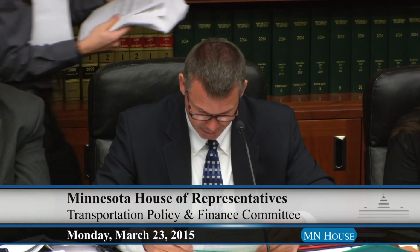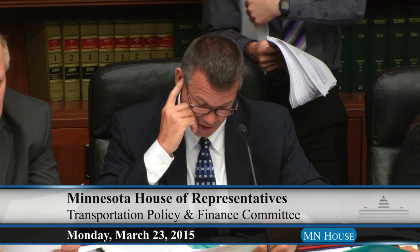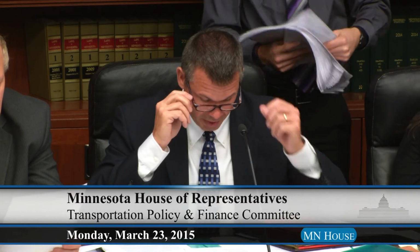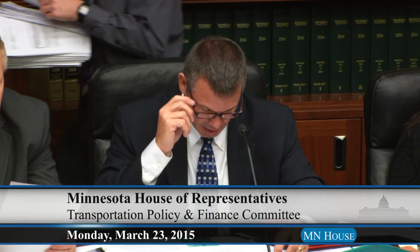Members, we'll be hearing House File 1669 and House File 2053 together. They're quite similar. We'll hear Representative Considine's bill as an informational hearing, and they'll be working together, as I understand, in moving these bills forward. So with that, we'll move House File 2053, be laid over for possible inclusion.